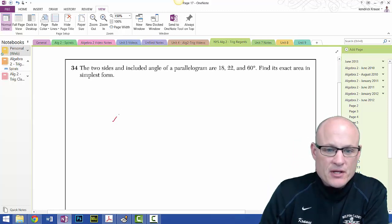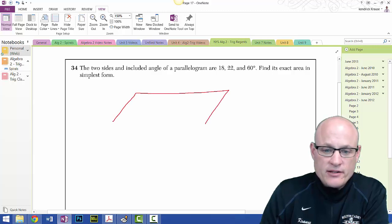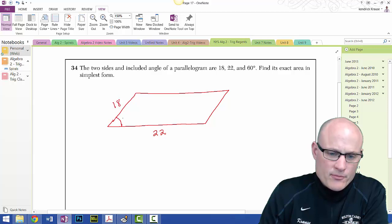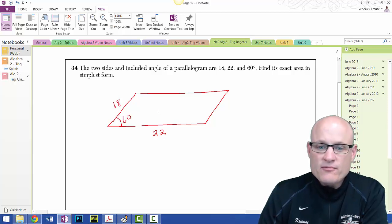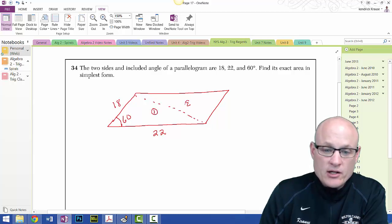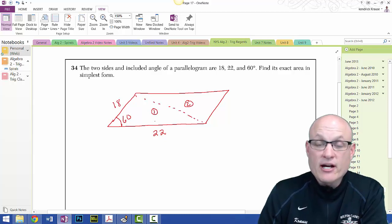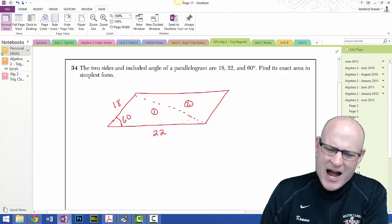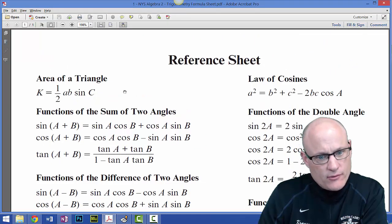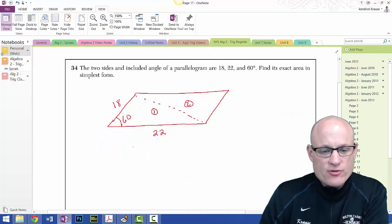So 2 sides and included angle of a parallelogram are 18 and 22, and the included angle is 60. Find the area of this shape. Well, if you remember correctly, a parallelogram is basically just two congruent triangles. We got congruent triangle number 1 and congruent triangle number 2. So if I knew the area of that triangle, I could just double it. I wonder if I have a formula on my formula sheet for area of a triangle. Oh, look, right here, area of a triangle. So we can use that area formula.